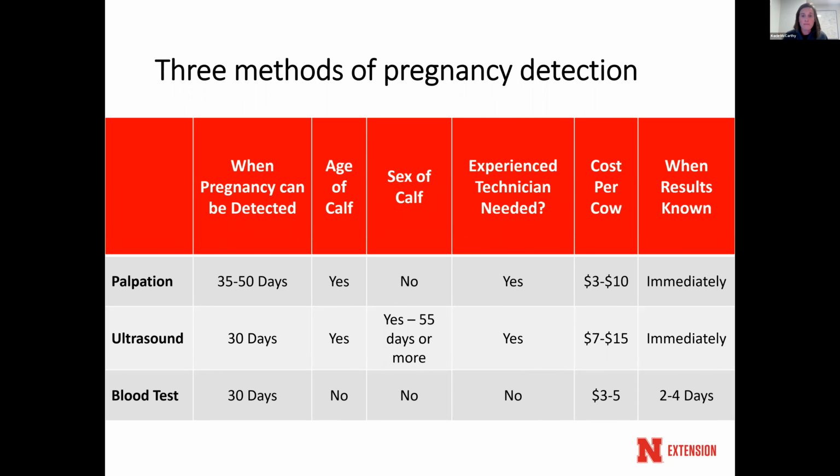Now, there are a few different methods when I think about pregnancy detection. We've got a few in the chat that implement blood testing. And so that is something that basically around 30 days plus after breeding, we can get a pregnant blood sample, send that in, and then we can get results back as pregnant or not pregnant.